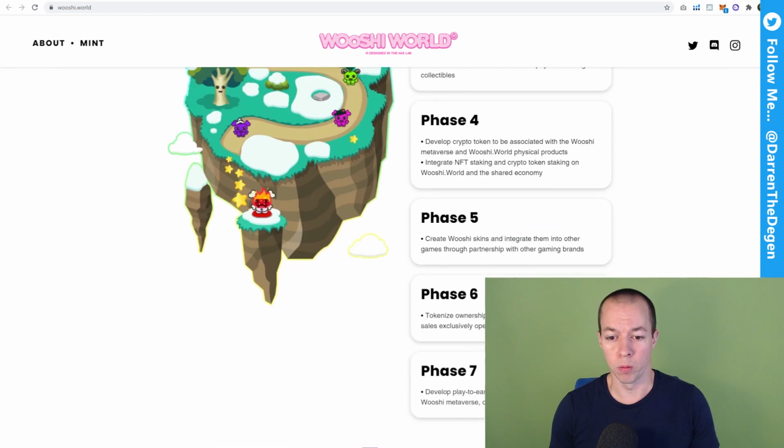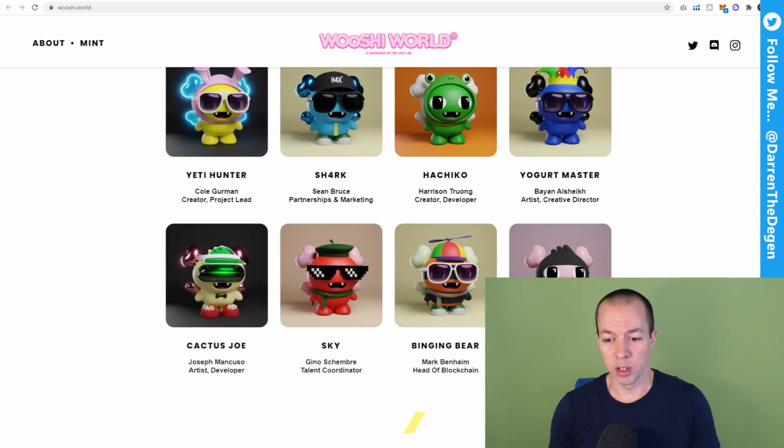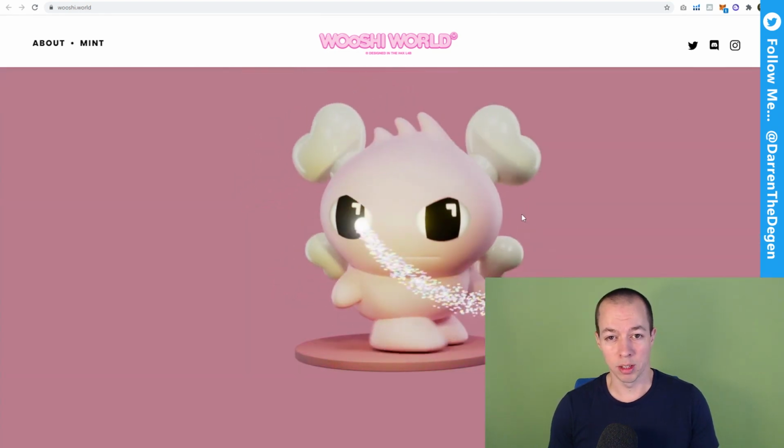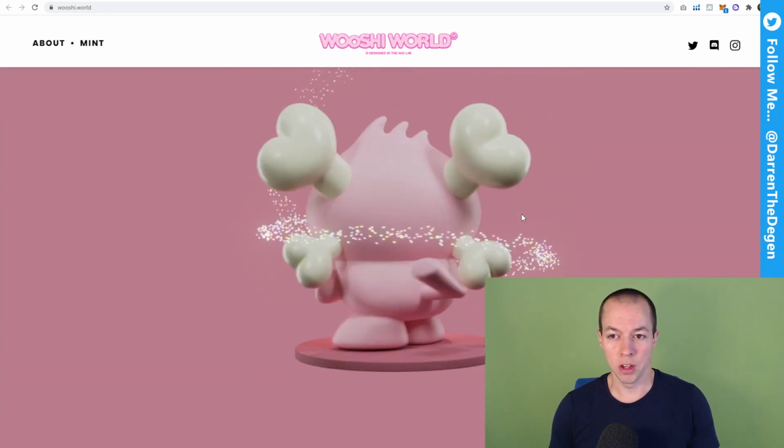You can see that they've got their roadmap, and there's some information about the team, but really I don't know if they're fully doxed or not, because I've got some names here, so maybe they have been doxed, because normally people will give themselves a nickname, so for them to actually put in their real name, hopefully is a positive sign as well. So that's the project that I'm going to be taking part in the pre-sale later today, and this officially launches.